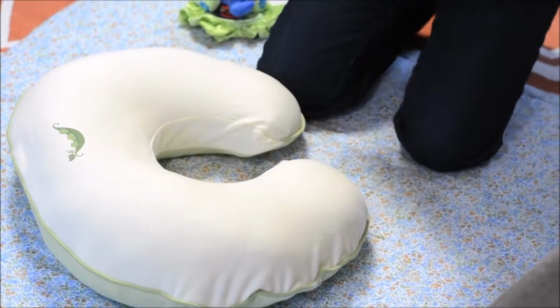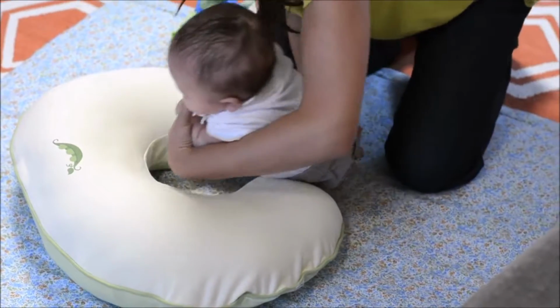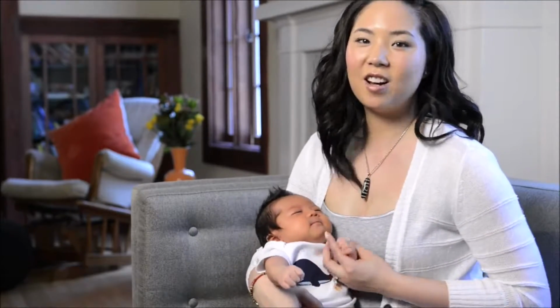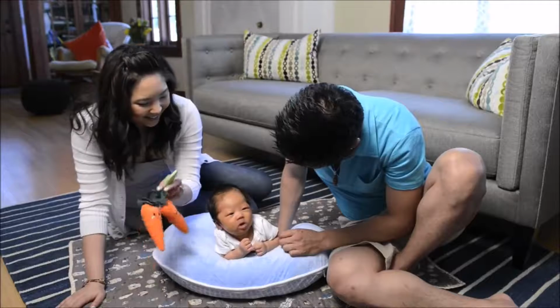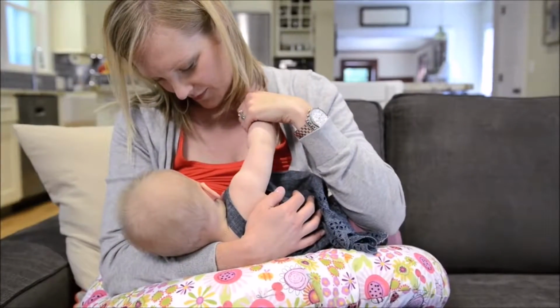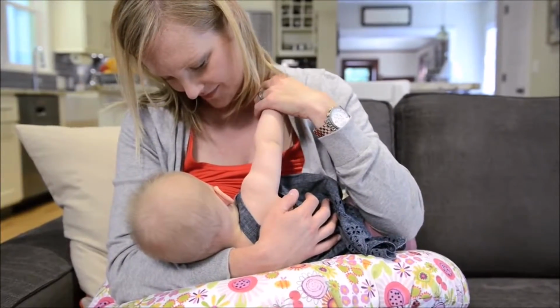At first, I didn't know what the Boppy pillow was until I saw it for the first time at my baby shower. I learned about the Boppy pillow through all my friends. All my friends that have babies all use Boppy and they love it. I've used the Boppy pillow to nurse both of my children, and it has made my life so much easier.